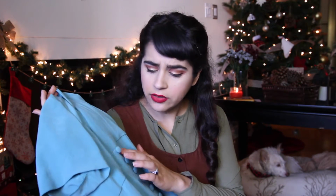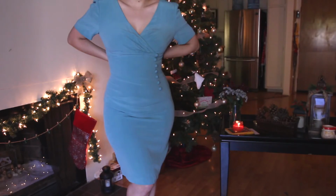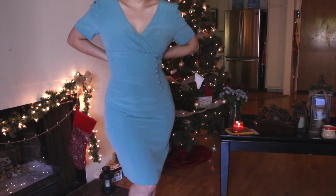I've just been wanting a dress like this for a really long time. The detail that it has in the front, the side, it's just so beautiful. It's a simple dress. I think it's really more for springtime because of the length and the color, although you can really dress it for any season.